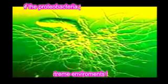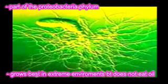Oceanospirillales. This order of microbes, part of the Proteobacteria phylum, named after the shape-shifting Greek god Proteus, assume a number of forms and roles in eliminating an oil spill. The most famous oil-eating member of the order is the aforementioned Alcanivorax borkumensis, but other members can play the role of eliminating petroleum as well. Pictured here is the salt-loving Halomonas elongata, which grows best in extreme environments but does not eat oil.